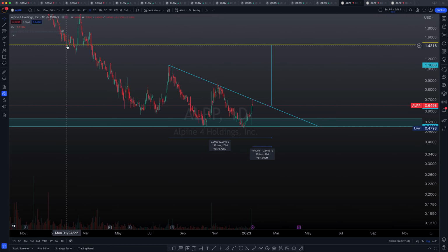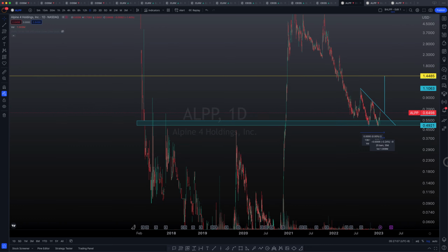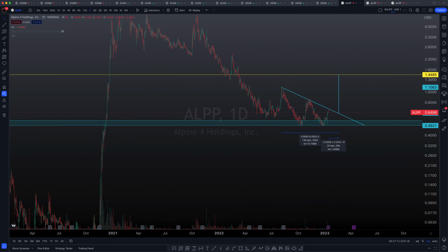So I'm talking about the range between January 2022 to about March 2022, okay, you guys. So it is a pretty important area of resistance and support that has been used previously, okay. So that's where it's suggesting that we would go.